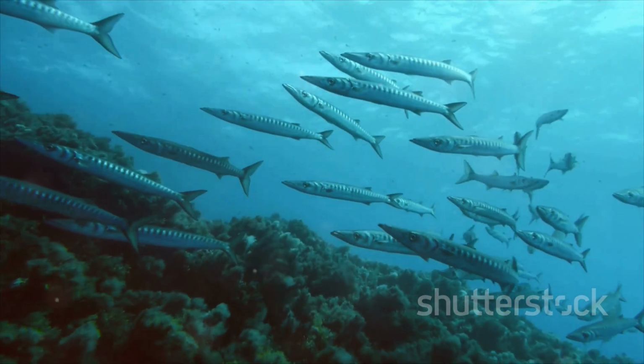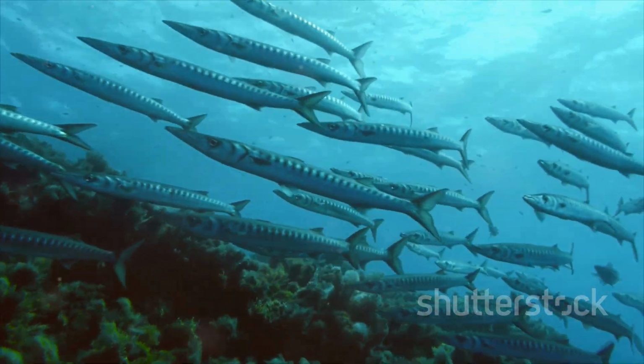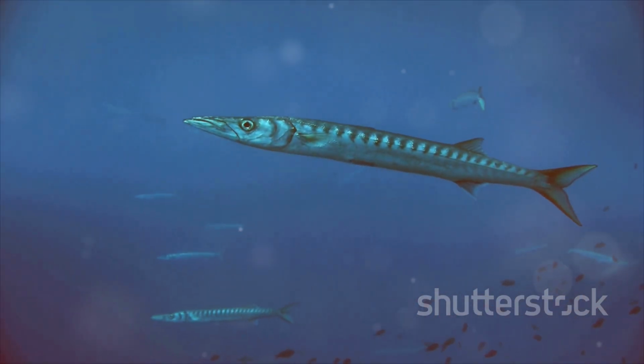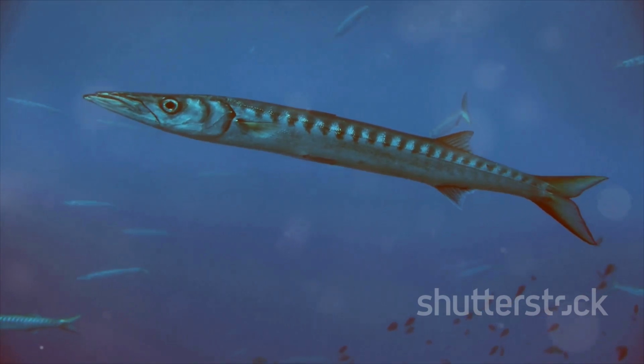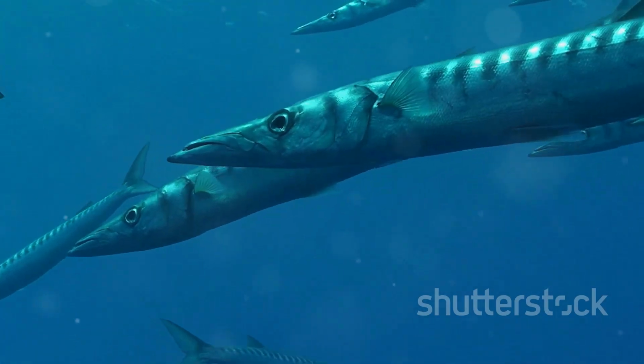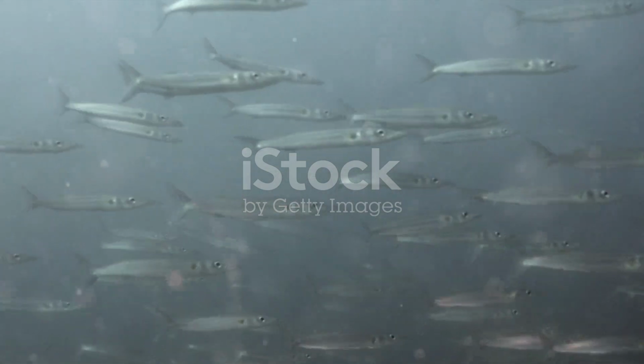Their silver or grey colour helps them blend in with the sunlight on the ocean surface, making them masters of camouflage. And don't worry, they might look fierce, but barracudas generally avoid humans. So next time you think of fast fish, remember the incredible barracuda. They're not just fast, they're fascinating.